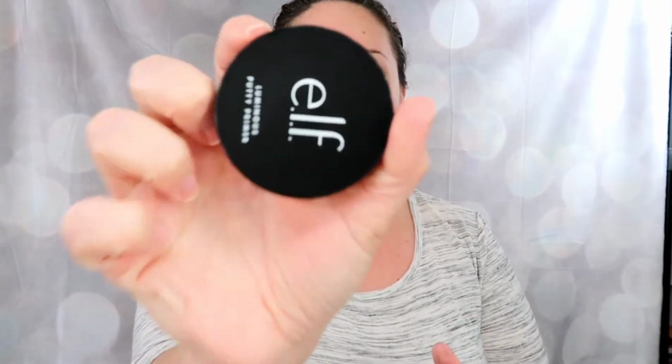Okay, so that's how everything went. Those are all the items that I got. And the last video, I used the rest of my Poreless Putty Primer. And unfortunately, like I said, a situation happened and I couldn't complete what I was doing. So I'm doing it today with the new primer. This is Luminous Putty Primer. I've never used it before. I'm super excited. But they did not have this scoop. So I'm just going to go on with my fingers as usual.